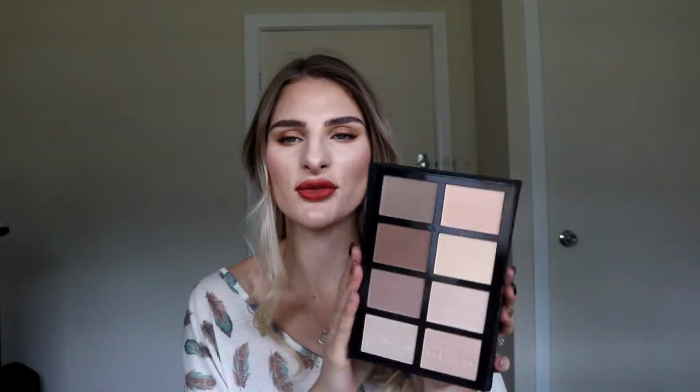Now the packaging is quite bulky, I will say that. But only because I think this is designed more for people who maybe freelance. I think this would be a really good kit for you. You've got a nice big mirror here. It did come with 3 brushes, and then you've got all these beautiful shades here.